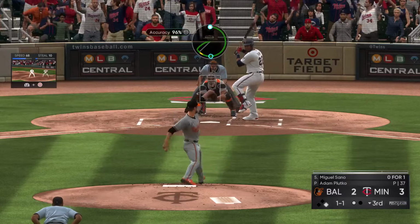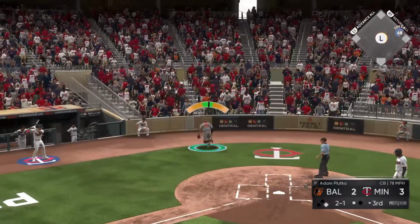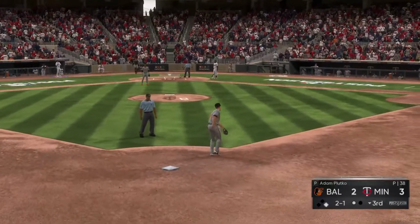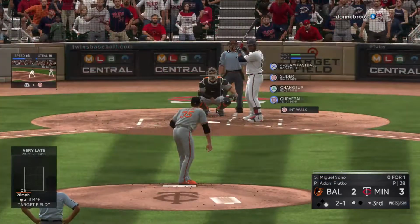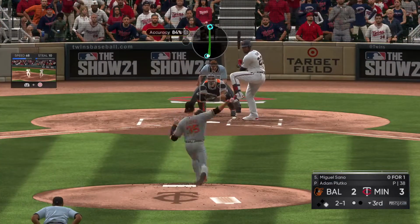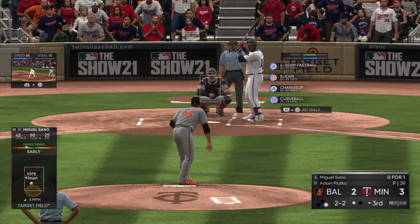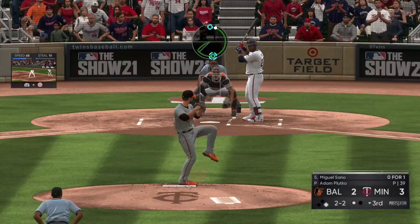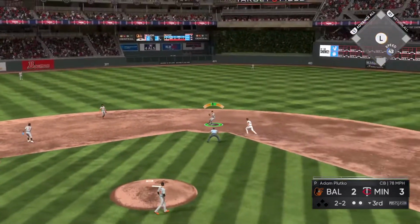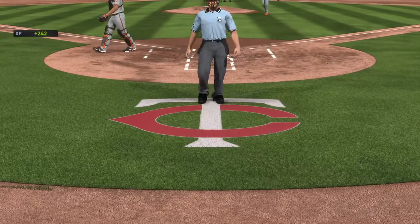Into the box now, Miguel Sano. Curveball bounces, and this one gets away. Runner holds as the count moves to 2-1. Fouled off. Hard ground ball to third. One there. On to first as they get the double play to get him out of the inning.